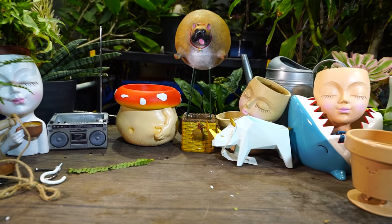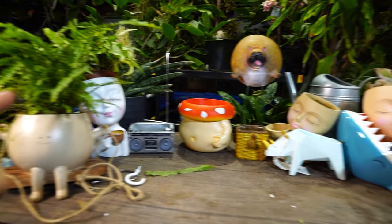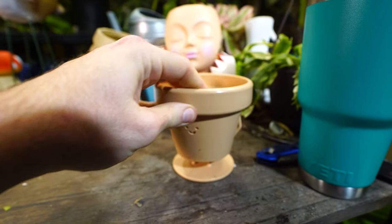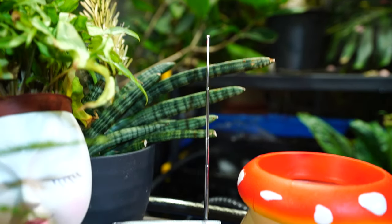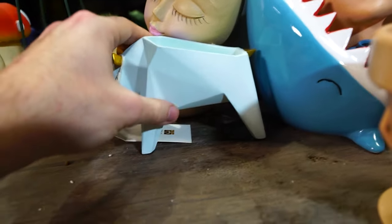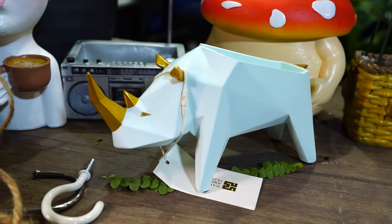My favorites, as far as ones that I genuinely like and would want to keep, the swinging happy face, for sure. Charlie's pretty dope. I like Charlie's backstory. Boombox, that's kind of cool. It's the antenna. The antenna is what sold me on that one. I like the rhino, but that's not for me. That's for someone else. It's for a baby. I'm not going to keep something that I bought for a baby. The baby can't touch it.